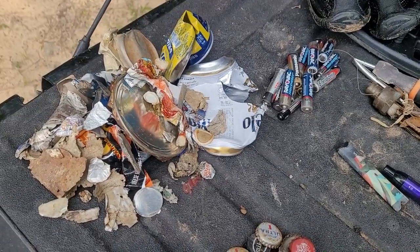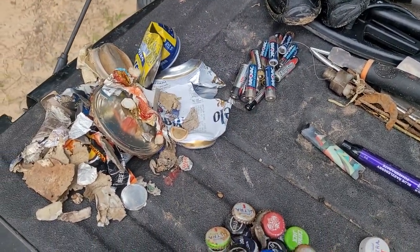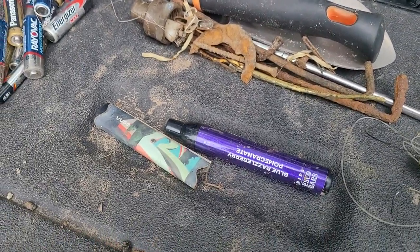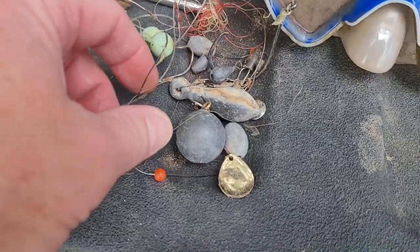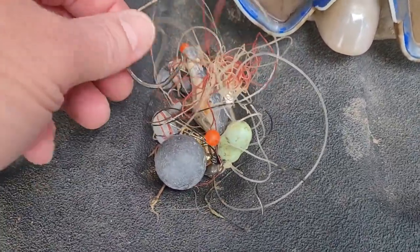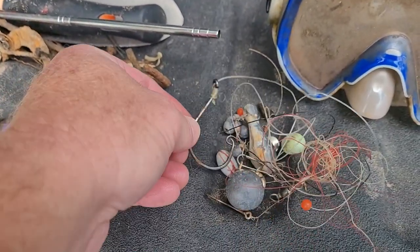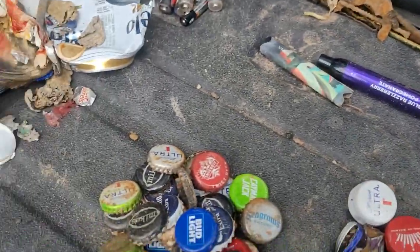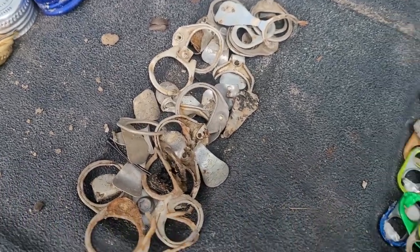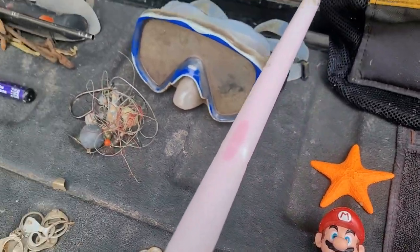Here's all the trash. Those batteries I didn't dig. There was just batteries that I had changed out of my detector and stuff. There's all the metal I dug out. There's the vape pins. Look at this. I dug this big old hook out of the swim area. Man, if someone stepped on that, that would have been awful. Goggles. There's all my bottle caps, all my aluminum caps, all my beaver tails, all my pull tabs, square pull tabs. Even found this, and it still works.